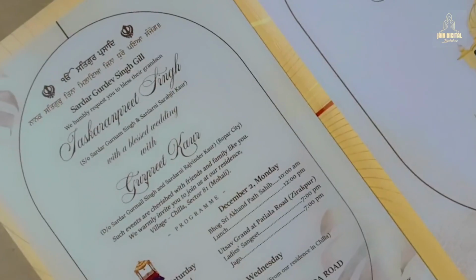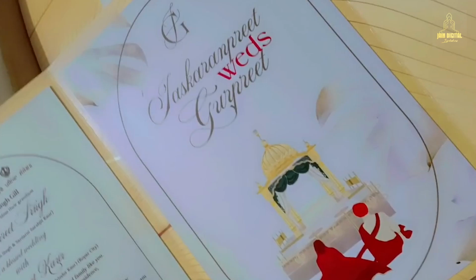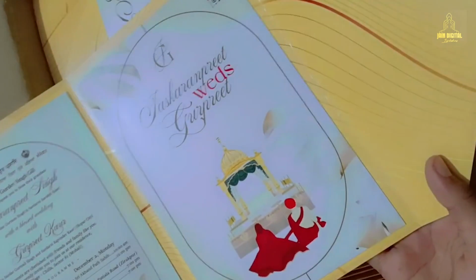So दोस्तों, there were 6 essential rules to make your wedding invitation perfect. Remember, your wedding card is not just a piece of paper. It's the first impression of your big day. Follow these tips and your guests will be super impressed.